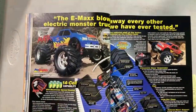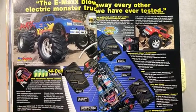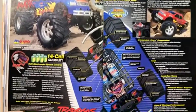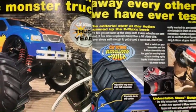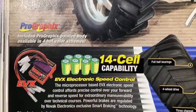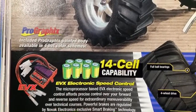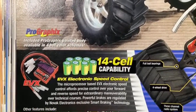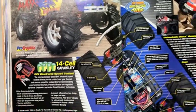Oh man, the Emacs. Now this is art. This is art right here. Twin motor. It says RC Car Action Reader's Choice Awards 2002. This Novak EVX2 was 14 cell capable. 14 cells, guys. You think the modern 8S Arma? I'm just kidding, guys. 8S and 14 cells are not the same thing.